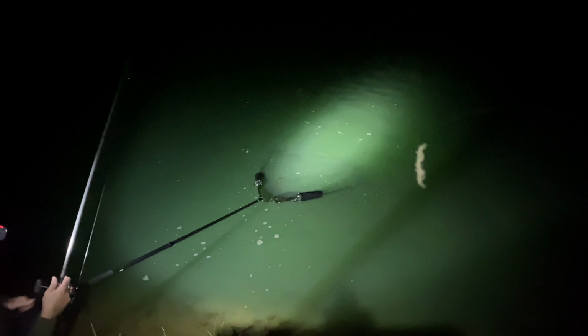So it's the end of the day now and it's pitch black outside. I've just caught another one, but unfortunately getting it from the net to the sling, it got away from us, didn't it? It was a nice fish as well, to be fair. It was dead dark. It was probably the nicest one of the trip so far. I'm a bit gutted, to be fair. I wanted a picture with that one.